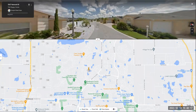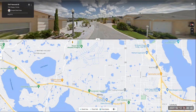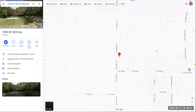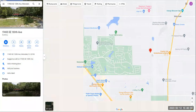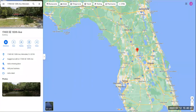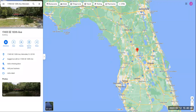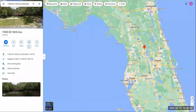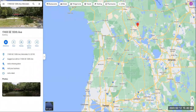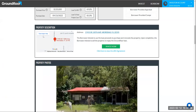All right, 1547 Hancock. Where am I close to in terms of other major cities? Let me click on it one more time and zoom out to see. Oh, so they're northwest of Orlando, maybe an hour away, between Orlando and Jacksonville. Leesburg, not far from Gainesville. All right, looking at the property, I'm really not that impressed, so I think I'm going to skip this one. I'm going to try another one to invest.